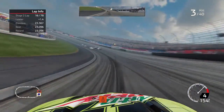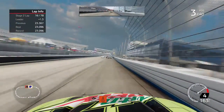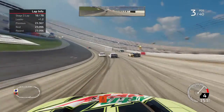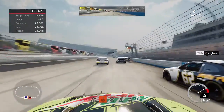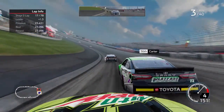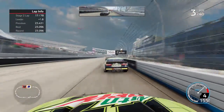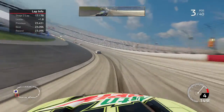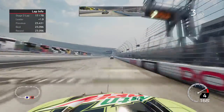Stay low. All right, you're clear. Still there. All right, you're clear. Okay, thanks for choking the bottom, and you're still doing it. God, I hate Bobby Carter. Why is he even there? He was in the middle, which was just fine. I don't know why he felt the need to come all the way down to the bottom, right when I was coming up to him.